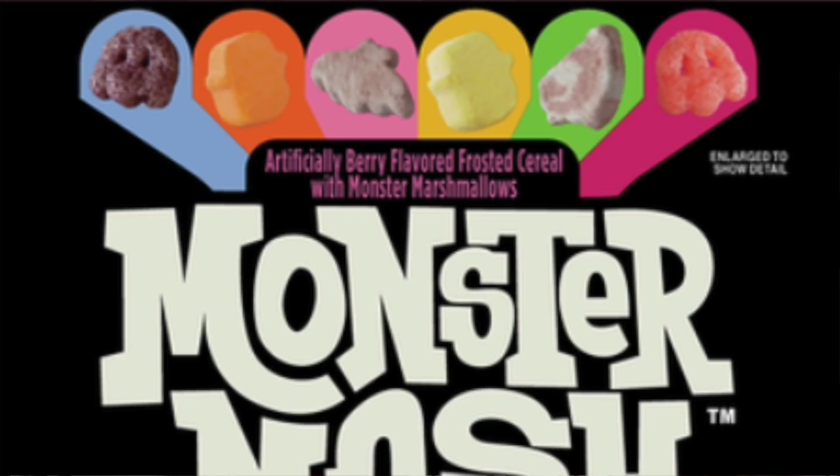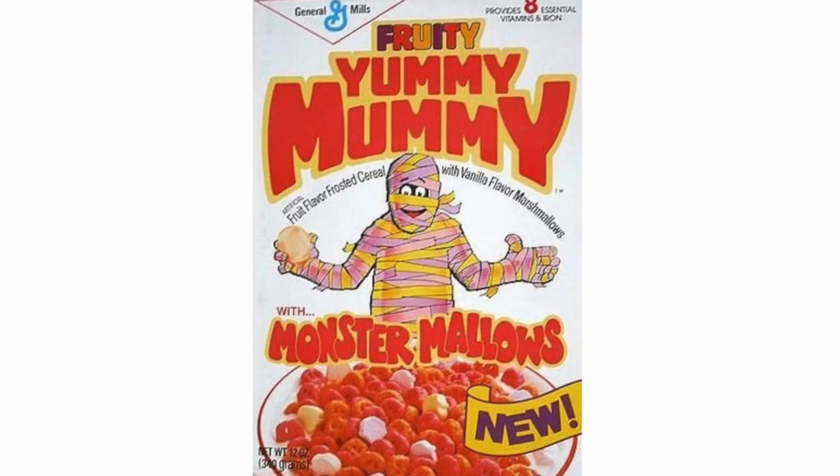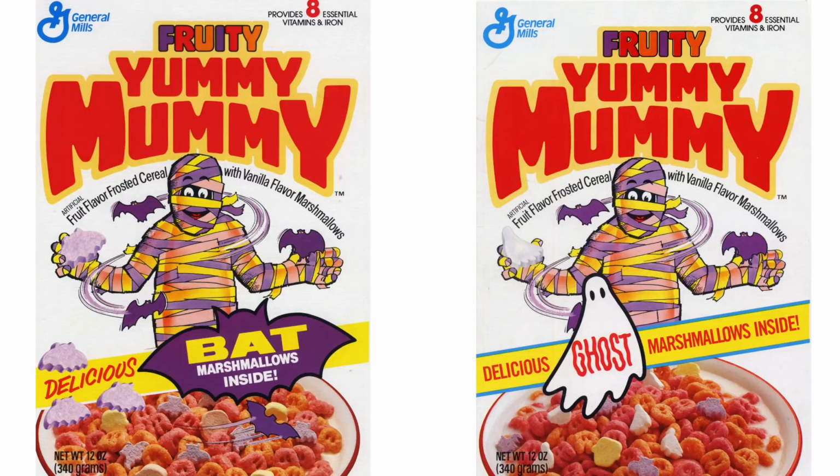These are just generic monster marshmallows. They appeared first in Yummy Mummy back in the day. You can see on the original box of Yummy Mummy, they had the yellow monster heads in there. At some point, they added bats later, and eventually ghosts too. I think they had orange-colored monster marshmallows back in original Yummy Mummy as well, but I'm not 100% sure on that. When they reintroduced Fruit Brute and Yummy Mummy back in 2013, they had orange and yellow monster head marshmallows in those cereals.